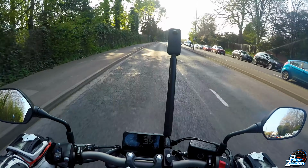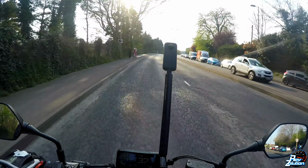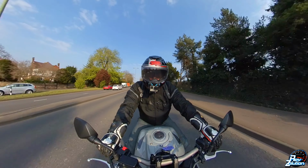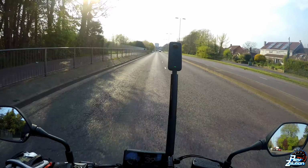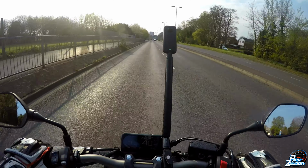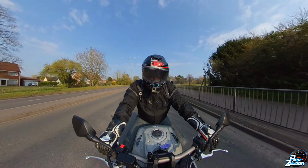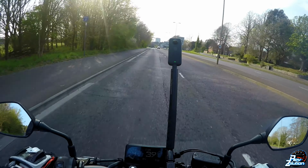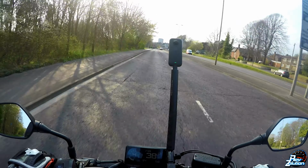But I think overall I am going to have to give this bike a big thumbs up. My opinion has changed on it. The longer I've owned it, the more I've slightly become accustomed to it. It's just the suspension, it just needs to be softened up. Once that's sorted, there is going to be no issues with it whatsoever.